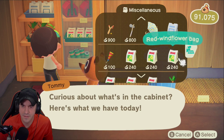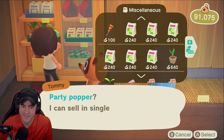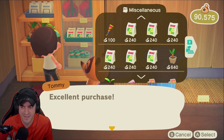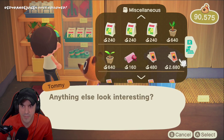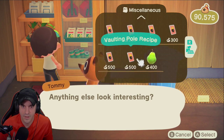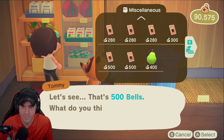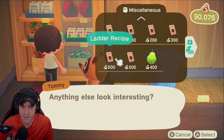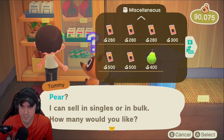Flimsy axe. Party popper. I mean, you gotta buy some of those. Pink wrapping paper. Ladder recipe, we need that. Pay up. Press R. I'll buy some bulk.